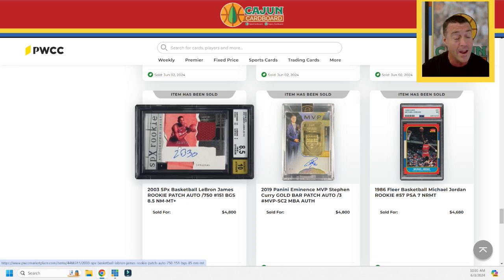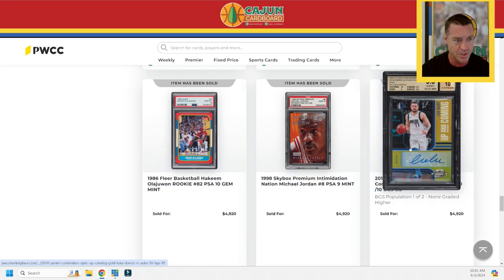Another one we see quite often is the 2003 SPX LeBron Patch Auto Rookie Card, serial numbered to 750. This card did $4,800 last night on PWCC.